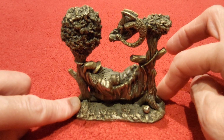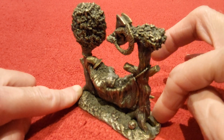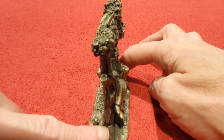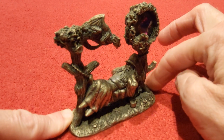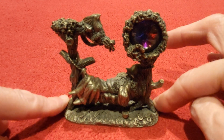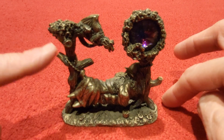It's just beautiful. So he's in a hammock, the old wizard having a nap, and the dragon's hanging over him, looking at him. But yeah, this is just absolutely beautiful. It's Tudor Mint at their best again. Just wonderful, wonderful Tudor Mint. But you can see his beard there and everything as well. All the little bits of branches coming off.